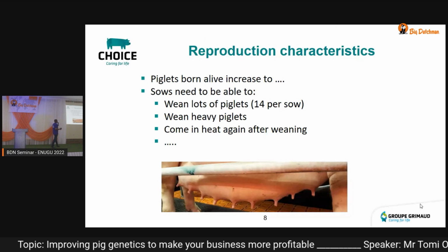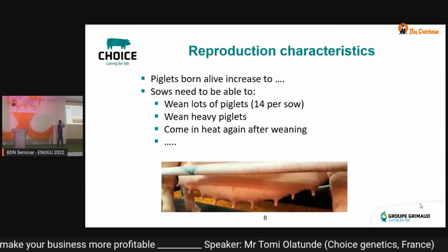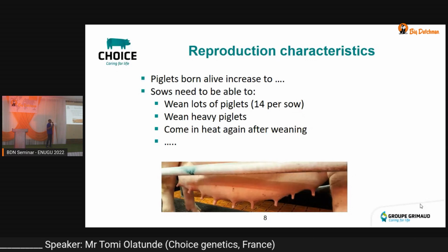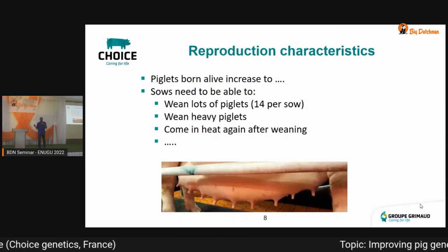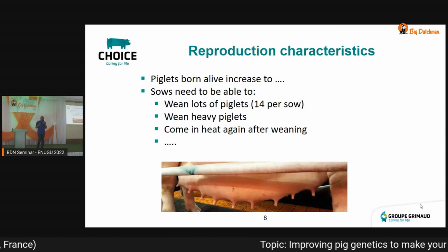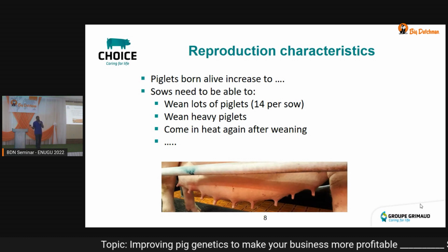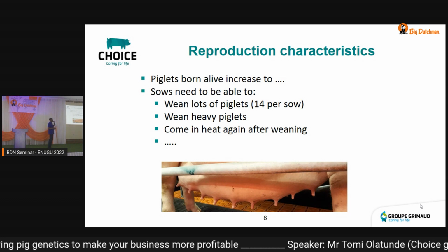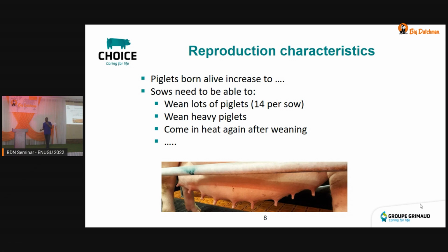And of course, our gilts come into heat very fast and strong, because we have some production guidelines that we offer our clients, our co-farmers, so that if they follow these guidelines, coming into heat and maintenance of our sows is realized.